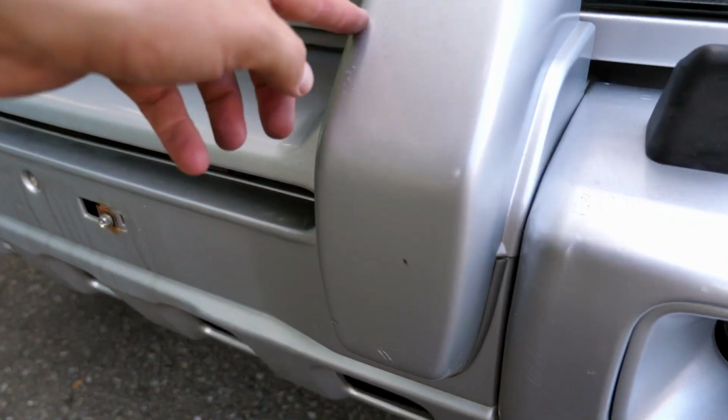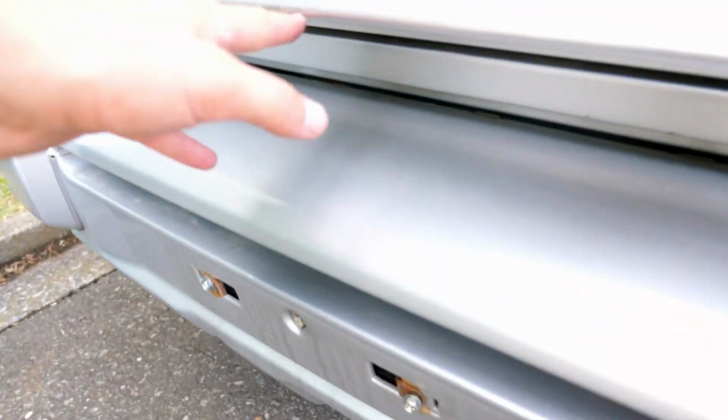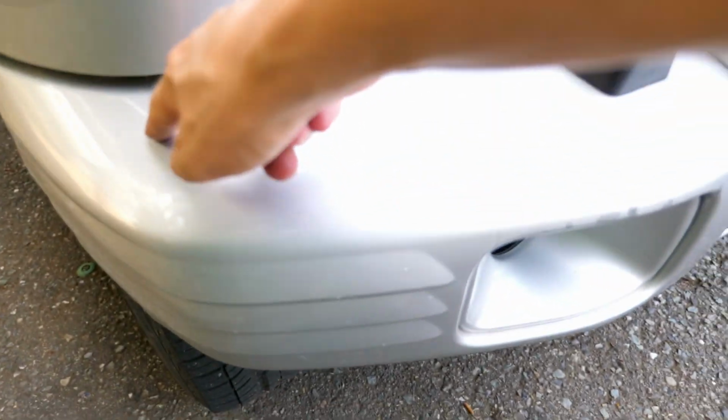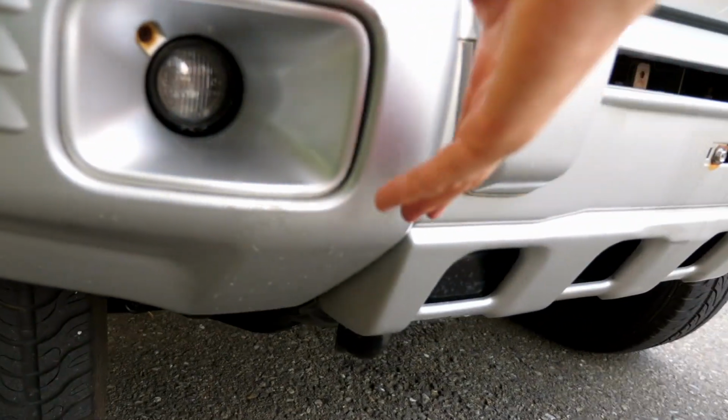Okay, the bush guard also has some scratches there, and here. And then there's a lot of little chips here. Now the auction sheet considered this to be an A2, and I think that that's pretty accurate.